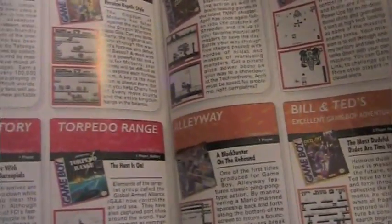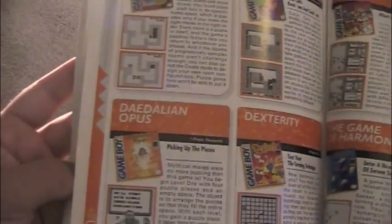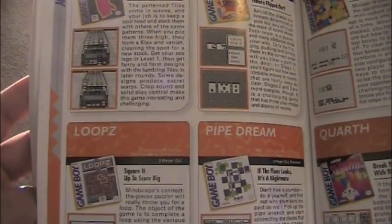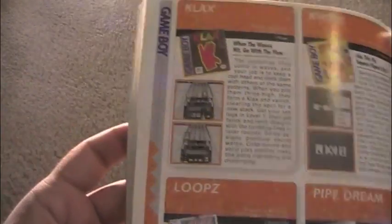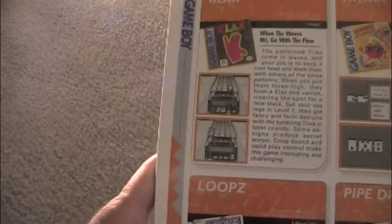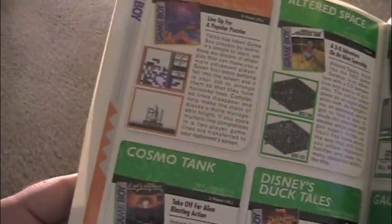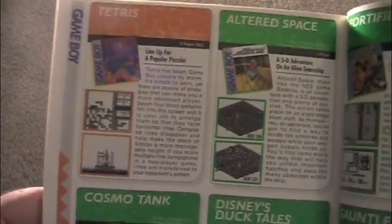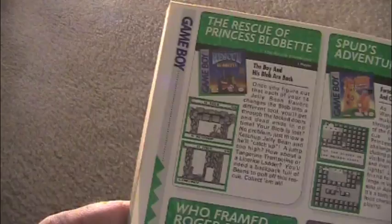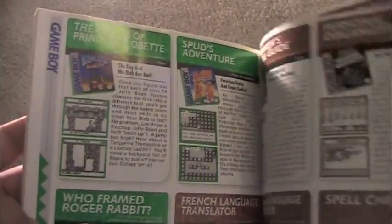Bill and Ted's. Hatchus. Clax. It's funny. Clax is by Hi Tech, but initially it was Atari or Tengen who released it for the NES. It's kind of an unlicensed game. Tetris. Roger Rabbit, the game. I'll support the NES. A lot of these games are NES ports.